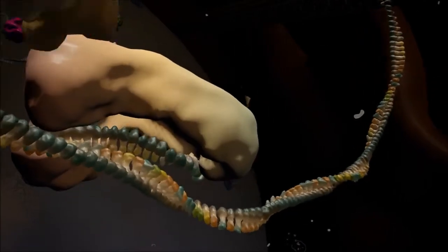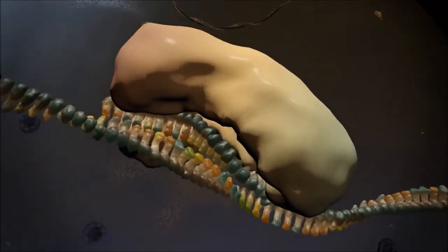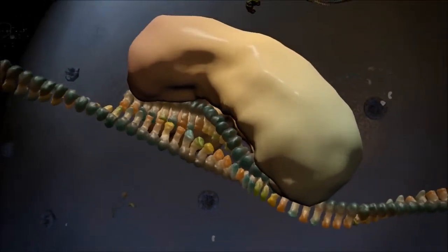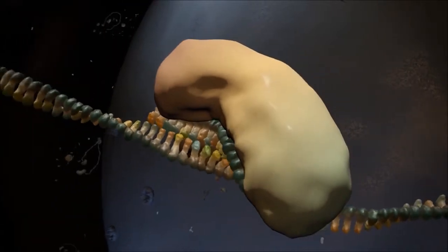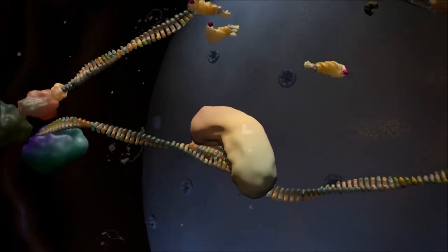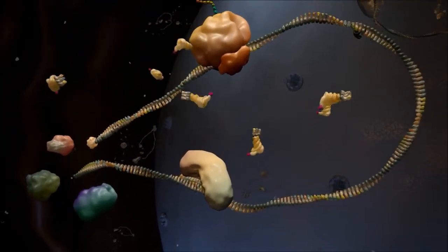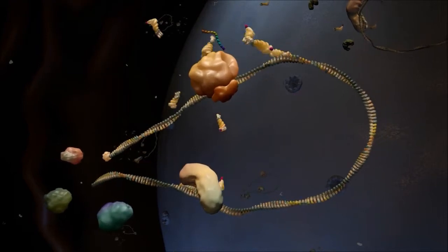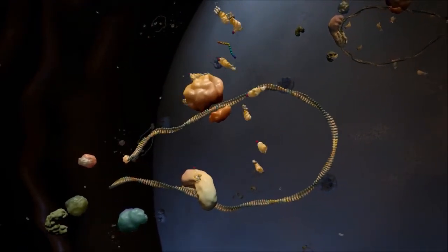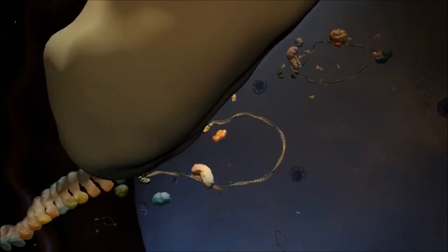MicroRNAs also guide RISC to messenger RNAs. Usually only part of a microRNA, known as the seed, pairs with a target messenger RNA. This imprecise matching allows microRNAs to target hundreds of endogenous messenger RNAs. Targeting by a microRNA can lead to messenger RNAs being degraded or translation being inhibited.